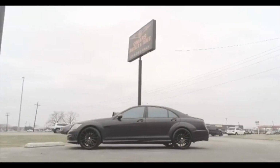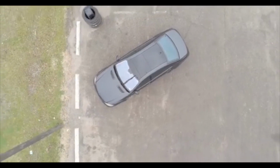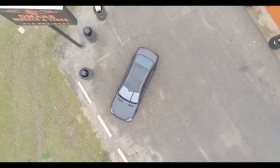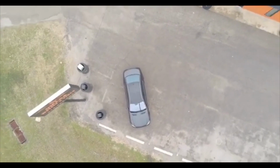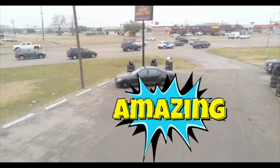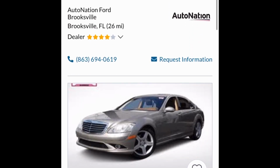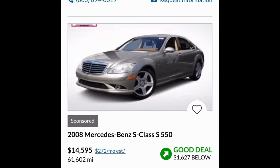These actually start at $93,000, and with options they can get really expensive, but with lovely depreciation you can get one of these for around 15 to 20 grand. Amazing. Check this out. When you look them up online, 15 grand for the all-wheel drive version. This is a $100,000 car. Then you have this one.